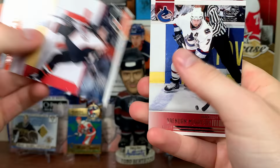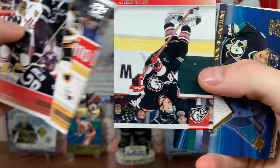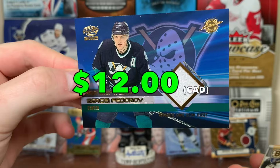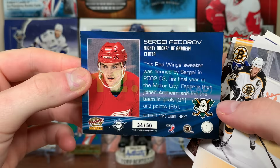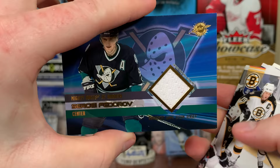All right, let's see what we get in this stack here. Oh, next jersey. Briere there. Oh, okay, got Sergei Fedorov. Jersey! There you go, authentic game-worn jersey with the Mighty Ducks of Anaheim. Numbered to 250, so that's a gold one, isn't it? That's a gold variation, only in hobby. We got the Sergei Fedorov, so that's awesome right there.